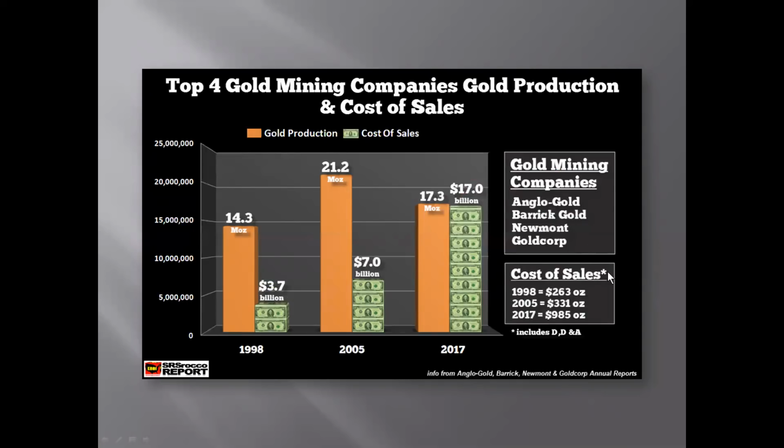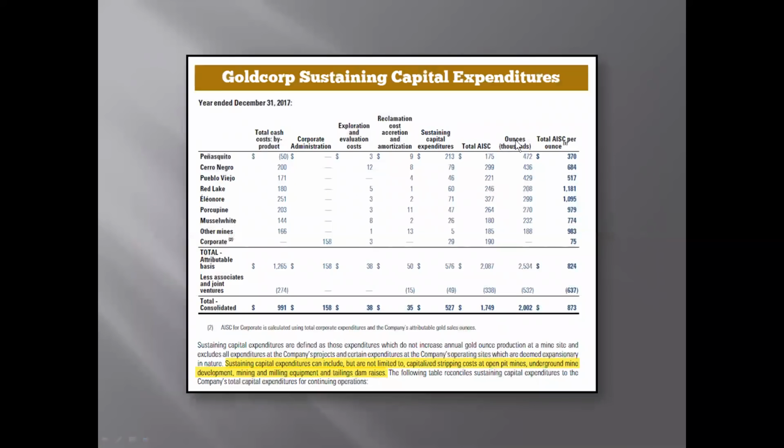Now, if you look at the cost of sales by taking total cost of sales and dividing it into the total production, in 1998, it was $263 an ounce. In 2005, it increased to $331, and in 2017, it was $985. It's almost quadrupled since 1998. Again, cost of sales do not include all costs, but we can see it's costing so much more now to produce gold in these top four gold miners than it was in 1998.